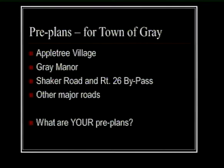We wanted to go ahead and plan for any kind of upcoming emergencies here in the Town of Gray. We have pre-plans for the Apple Tree Village area, for the Gray Manor area, for Shaker Road and the Route 26 bypass, and for other major roads. In the back of your mind, as you're heading to the scene, be sure that you're pre-planning for how you're going to get traffic through or around the scene that you're heading to.